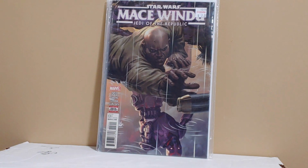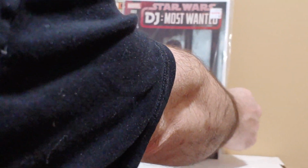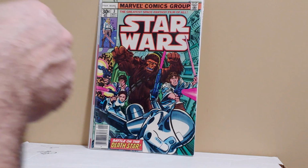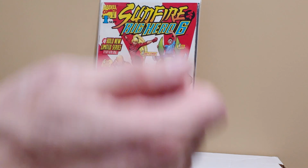Rogue One, Mace Windu number 3, and Knights of the Old Republic 41. And DJ Most Wanted. I don't even know what the heck that is. As well as Star Wars number 3, the original Marvel. All right. Once again, these are all doubles, so if you're interested, let me know. Sunflyer and the Big Hero 6 number 1.